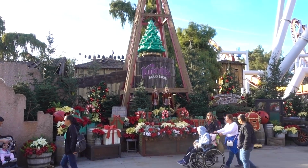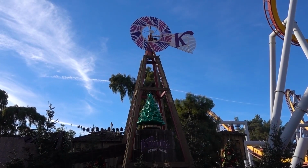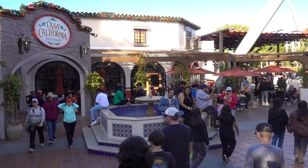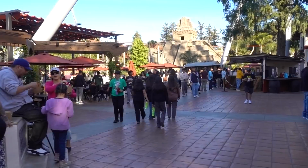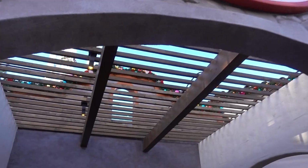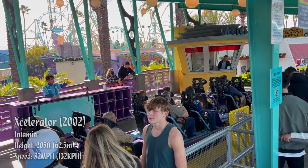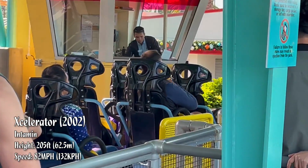Here at the Stagecoach ride. Well, it's a 40. Clear, all clear.